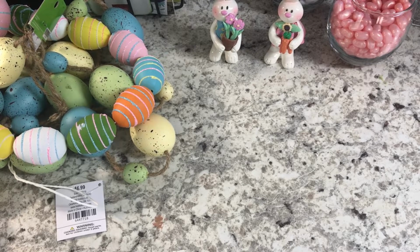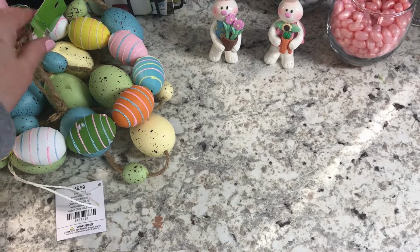I was out having a birthday dinner with my daughters, and Hobby Lobby was right across the street, so I wanted to swing by there real quick and pick up a few things to use in my decorations for Easter. And I saw a couple other things I just thought I'd pick up. Anyways, let me go ahead and show you what I got.